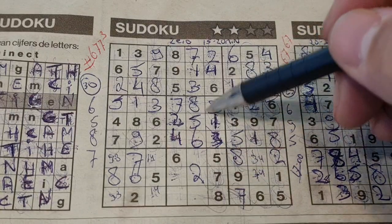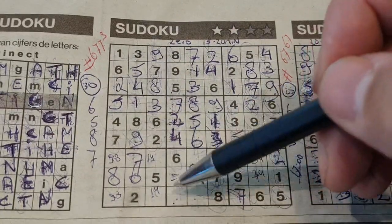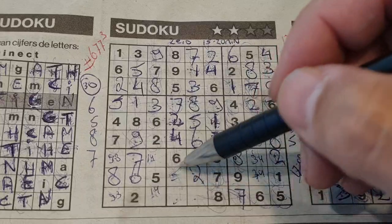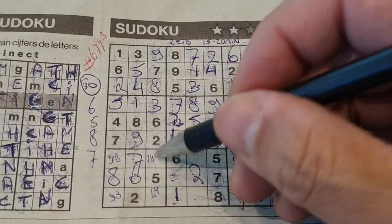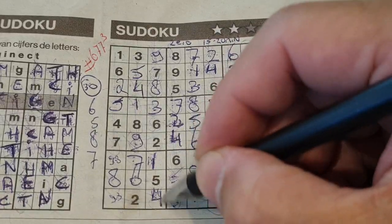Then 1 in this column, 1 in the middle column, so the column next, only two places left for the 1: here or there. We see a 1 in this row, no 1 there. 1 should be there. 1 and a 4, we have a 1 now in the last row, no 1 there. 1 should be here, and a 4 goes there.